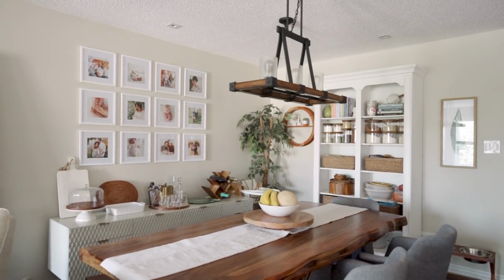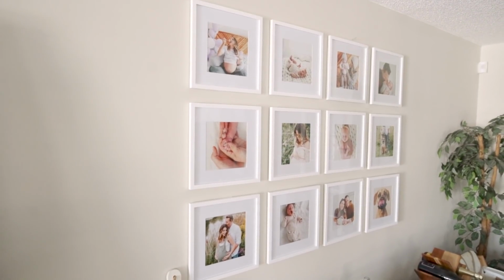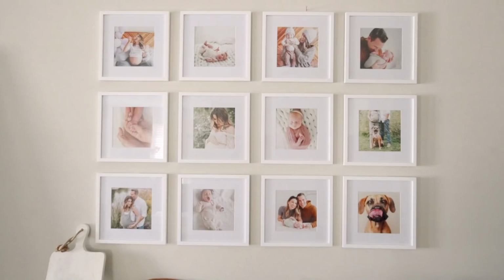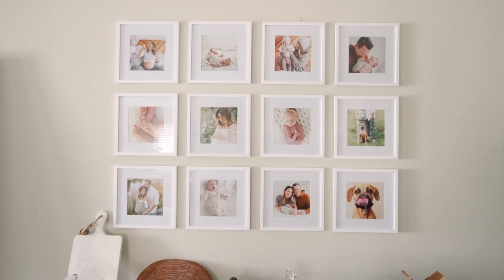And then over here, you guys would have seen this in one of my vlogs. We did a gallery wall. This has been on my list for a while. I was intimidated with the whole gallery wall idea. This was so easy. We got these frames off Amazon and I just got these printed off of Costco online. And they are photos from my pregnancy, my maternity shoot, once Sage was born.